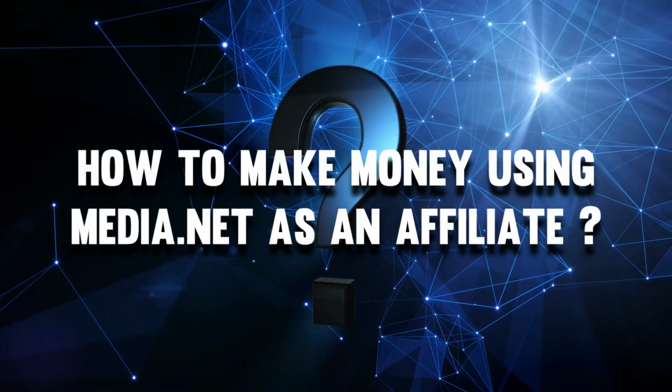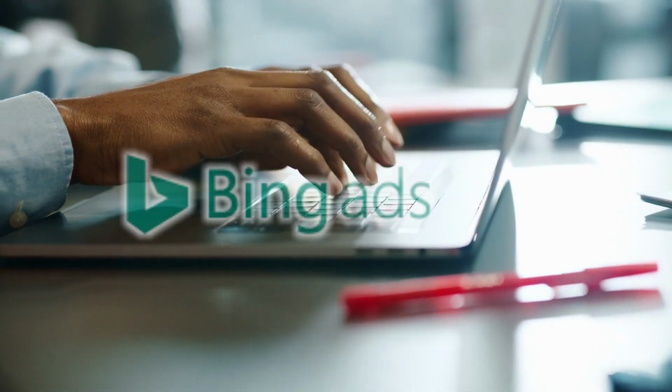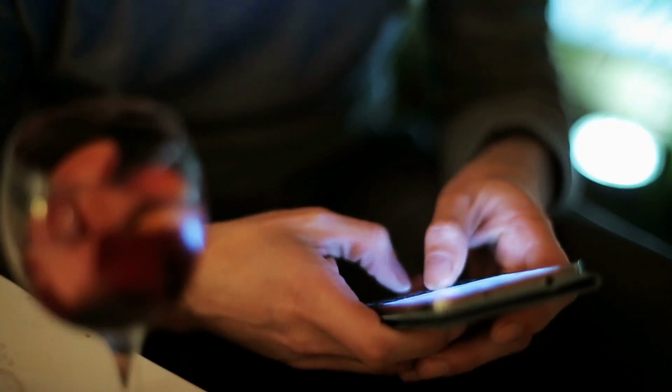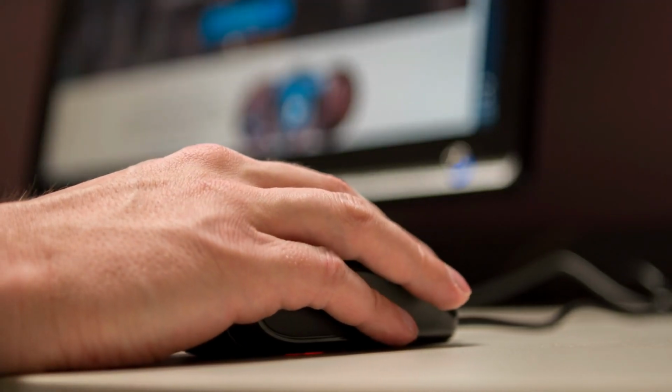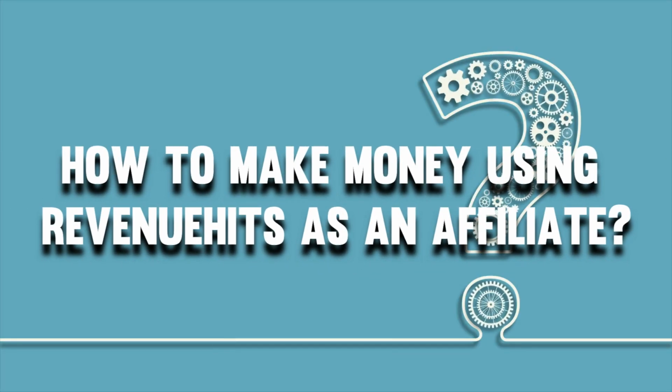How to make money using media.net as an affiliate? According to Blogger's Passion, if you want to join the most popular Yahoo Bing network contextual ads program, media.net is for you, where you can join their network for free, and once you receive the unique referral ID, you can start promoting it through your website, blog, or social media presence and start generating money whenever someone uses your referral link.